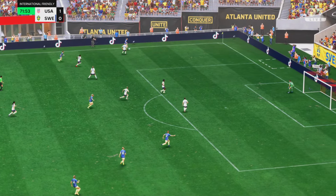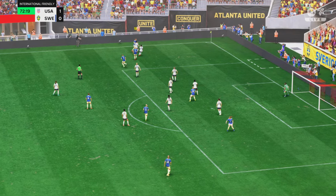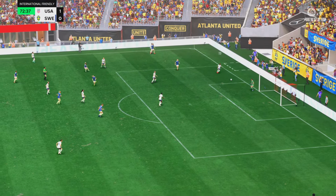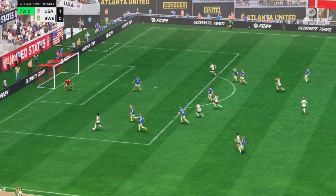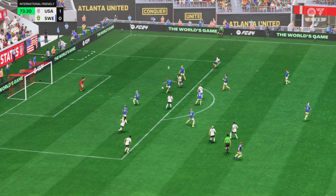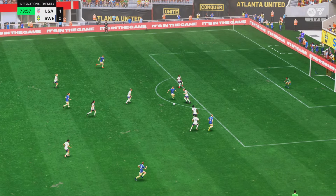Attacking with vigour. Anderson. On to Rolfö. No let up on the pressing front. Swanson. Making progress. Emily Sonnet. Determined defending. Now, maybe room here for the counter-attack. Shielding the ball superbly.